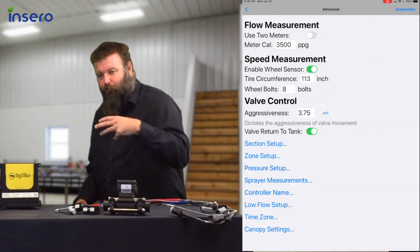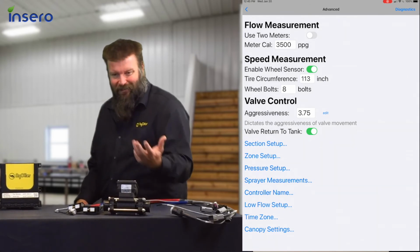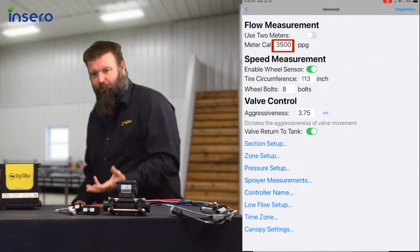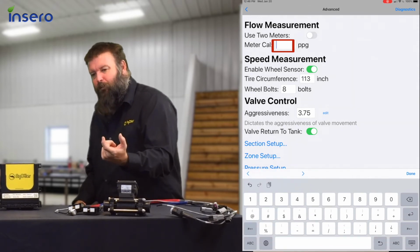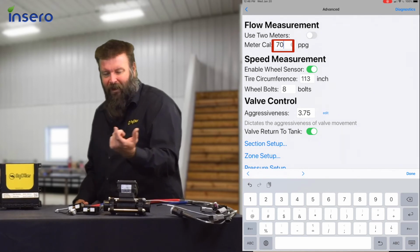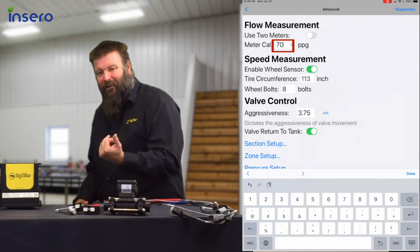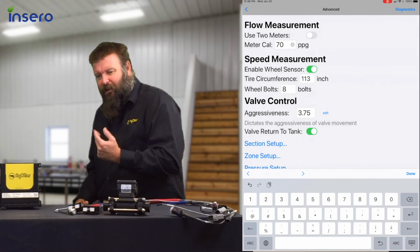We do incorporate on some of these older units where we're not having to replace the entire system, we'll tap onto the components that are there. The flow meter calibration number might have to have a little bit of math done to it. Many of the flow meters that are out there use a 10 times number for the calibration. So say your number was 700 for your meter cal. For us, that would end up being 70. Very simple, and we would help you address that in any situation.